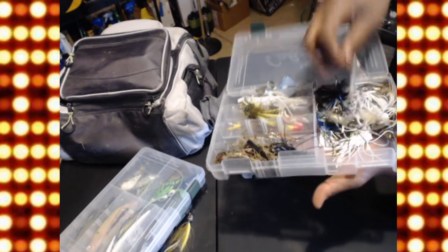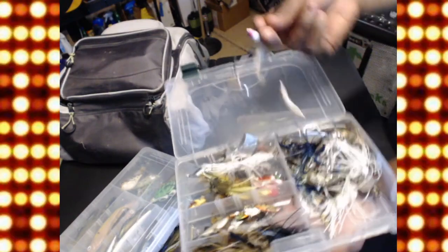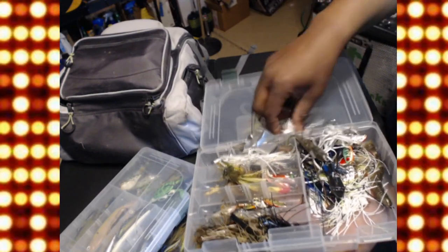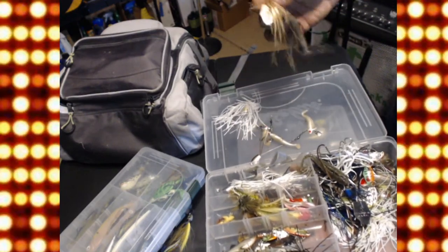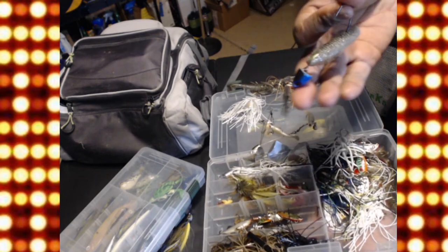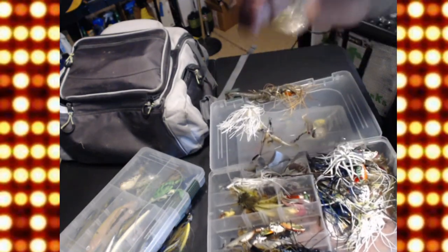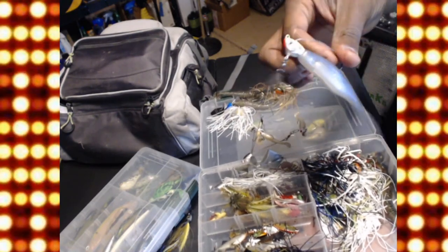And inside of here, look at that. We got a little mini A-rig. They actually catch fish. And let's see how many chatterbaits we have inside this box. One white chatterbait. Brown gold chatterbait with the swim tail on there. A Freedom chatterbait that doesn't have a skirt on it at all, it just has a swim bait on there. Catches fish. Let's see here. That's an underspin jig right there.